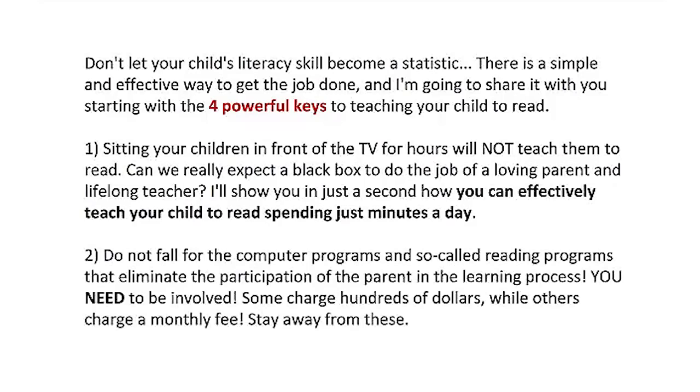Do not fall for the computer programs and so-called reading programs that eliminate the participation of the parent in the learning process. You need to be involved. Some charge hundreds of dollars while others charge a monthly fee.